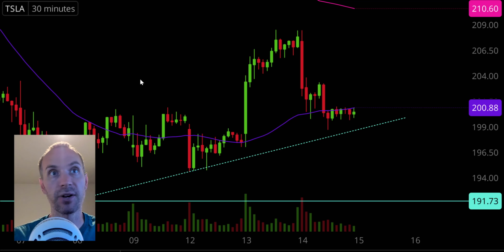Oh, so it's actually broken down through that trend line. I didn't realize that. Did I just grab the wrong low? Yeah, there we go. That's what I meant to grab. So we have this low right here, which is allowing this trend line to be built.